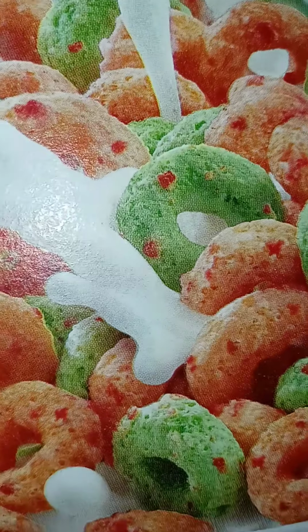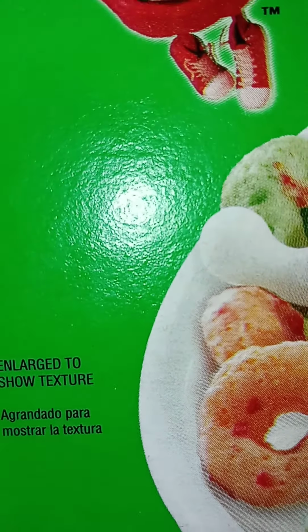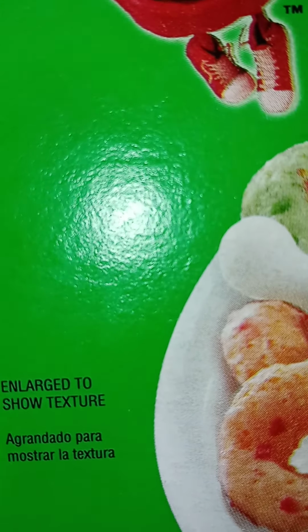And we see the texture of the cereal right there, with the milk and everything. And that's what we have right here. Enlarged to show texture. Agrandado para mostrar la textura. And there you go, right there. That's the cereal.